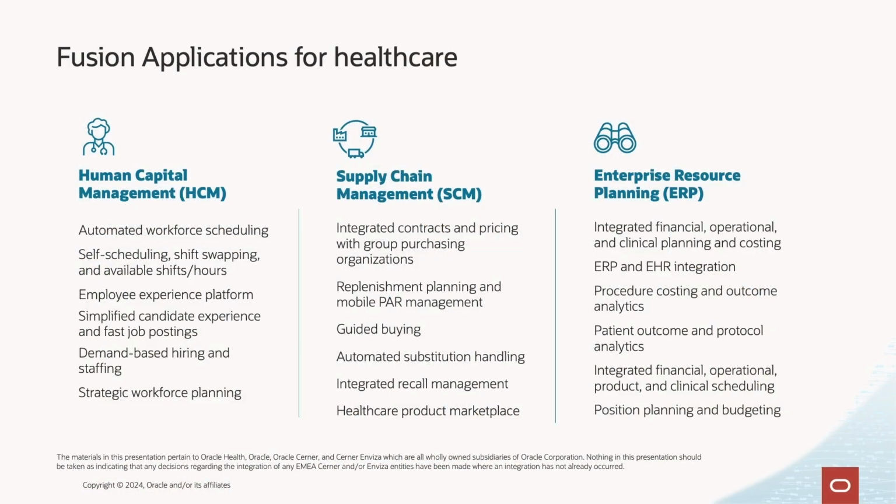And with that, I mentioned before, you're actually going to see product during this session. And we're going to focus really on three specific areas where we put the bulk of the innovation. And this is innovation enhancing our Fusion SaaS operational applications and enhancing those in a way to make them specific for healthcare, but also make them connect to our clinical systems.